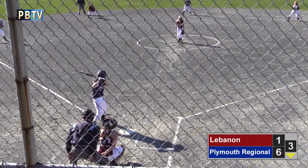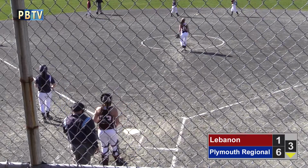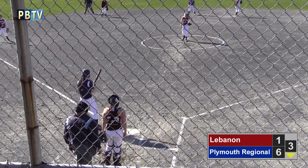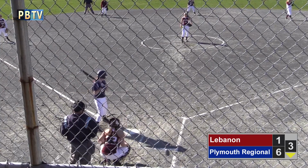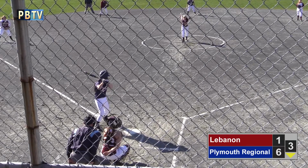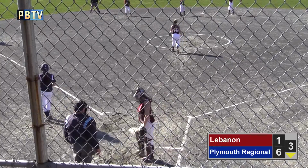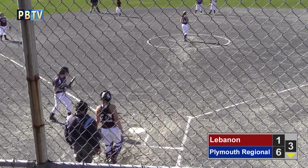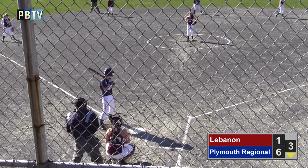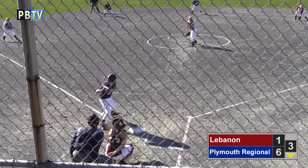for Plymouth, as that pitch is way high. Emma Cooper was very effective on base in the last inning. So 1 ball and no strikes here as pitch number 2 comes in. It's another way high pitch. Pat, if you're the manager right now, when are you going to pull this pitcher? I would have pulled her in the last inning after she gave up all them runs.